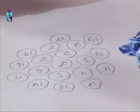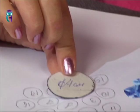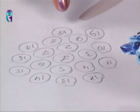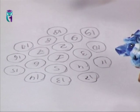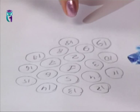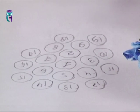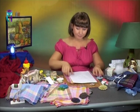For this purpose, we need a pattern from cardboard 4 cm in diameter. We draw it out with a soft pencil. We draw like this. At first, the center circle and in it number 1. Then we go clockwise and draw the second circle, indenting about half a centimeter from the center circle. We put number 2 in it. Further, we draw a circle with number 3.